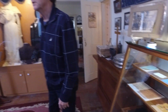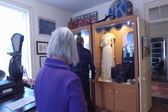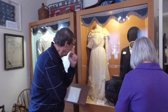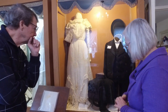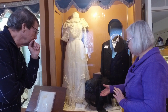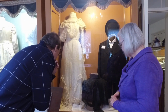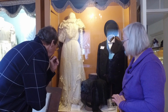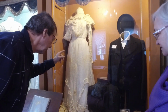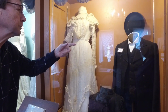You also have a lot of old clothes here that were, I guess, donated, right? Yes, they sure are. This was Lucy Creese, whose father was the preacher that gave the last rites to the 10 massacred soldiers. Now this is an 1856 wedding dress from her. Lucy Creed? Yes.